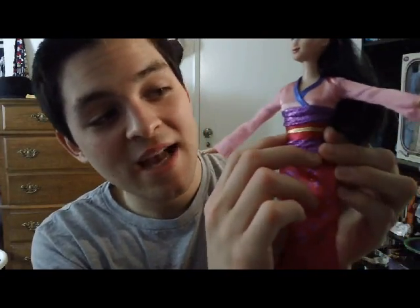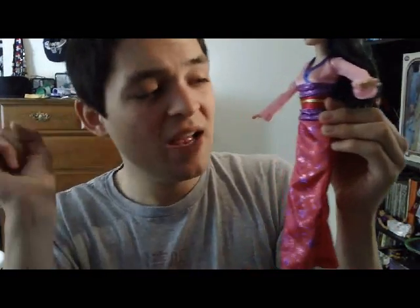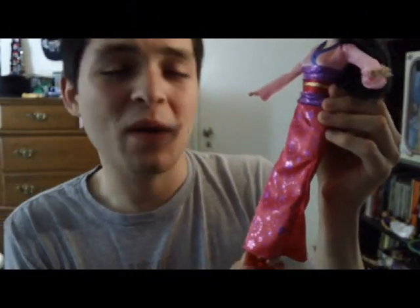She has this extra piece along the waist, so that looks very traditional to me, whereas compared with the Disney Store, there's really just a couple colors on here. The Mattel version just went all out. They were like, we're making Mulan, throw everything on there. Glitter and sparkles and designs and thread and colors, let's just do everything.